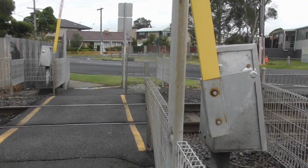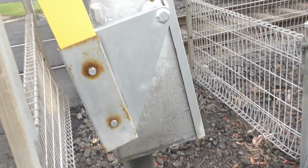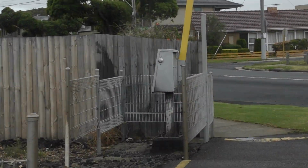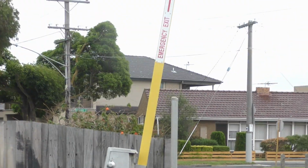The pedestrian crossing here has an unmarked base, a Westinghouse pedestrian gate mechanism and a flat yellow gate, and the other one is exactly the same, so I'm not going to tour it, but you can see it there.